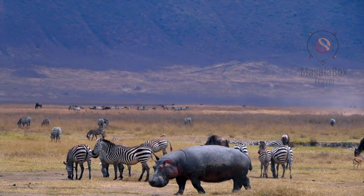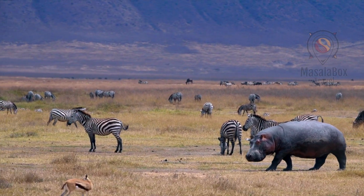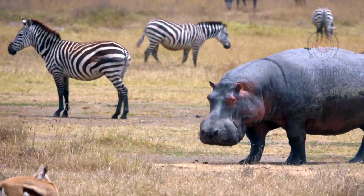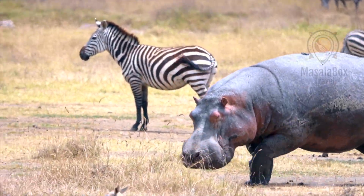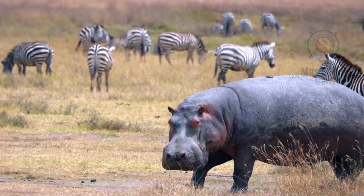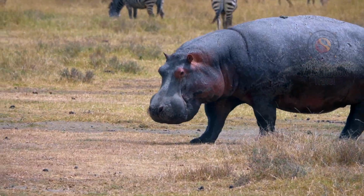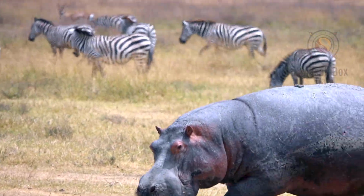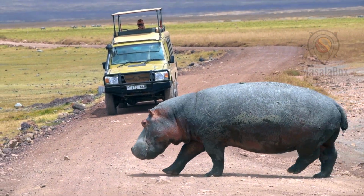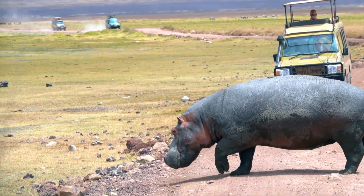I'm going to say this Ngorongoro Conservation Area is truly more like a supermarket of wild animals. Anything that you want to see, whichever direction you look, you'll be able to spot something or the other in this conservation area. Look at the massive size of this hippo. I used to be always fascinated with the size of the Indian gaur, but this one is a mammoth.